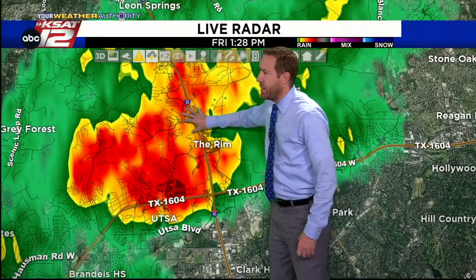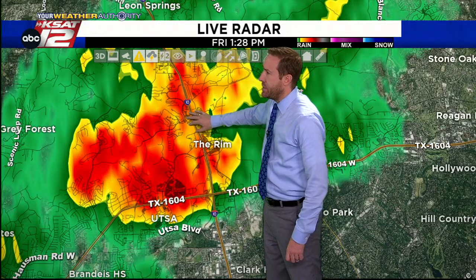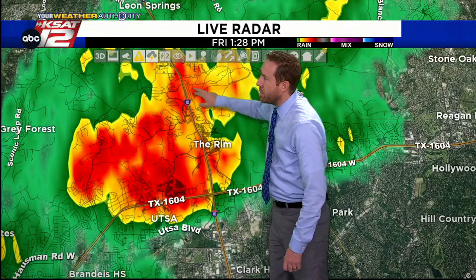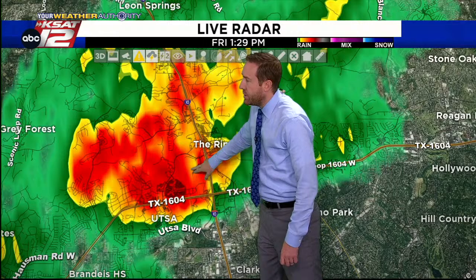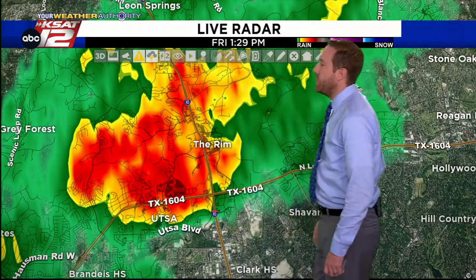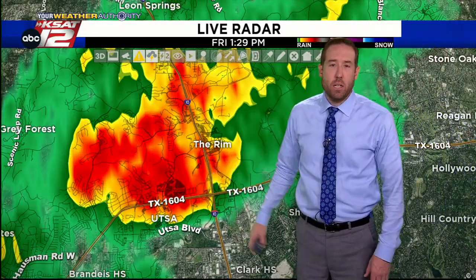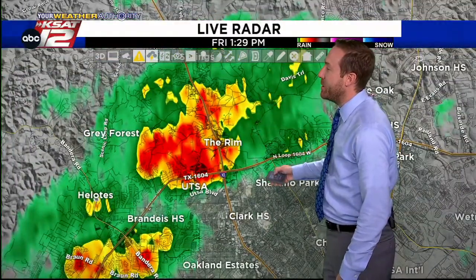This really is the one storm in town that we're watching, although I'm going to go out to Medina County in just a second because we are getting some storms there. Looking at the wider view of the radar, this is starting to move in around the Rim, the Dominion area. There is Six Flags Fiesta Texas, and as you get down towards La Cantera, some pretty heavy rain right now, so there are probably some shoppers scrambling for dry areas with this cell moving through.